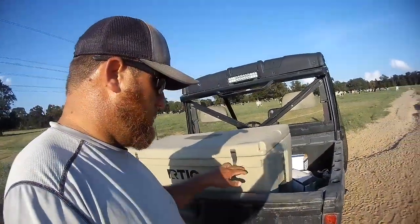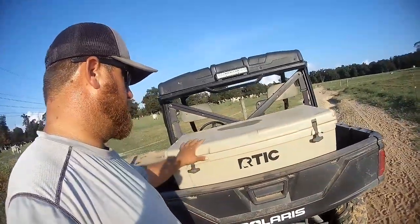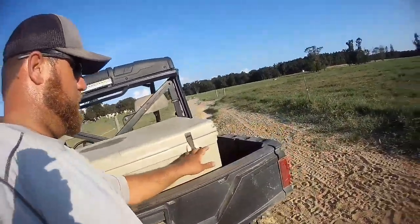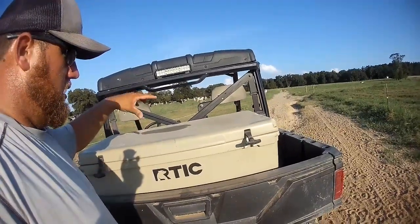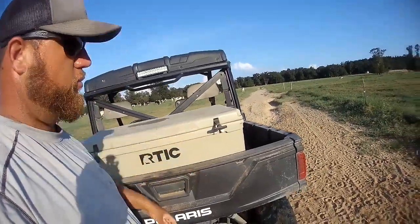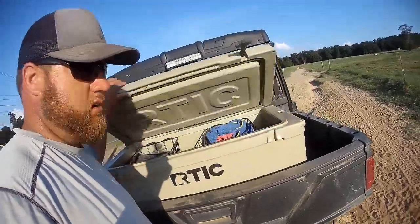So last year, right before calving season, about right now, I bought this, just an Arctic. I can't remember what size it is. It's a 110. Paid like $250 for it, and my idea was, I was thinking only if they made a vet box that would fit a Ranger cargo box. And then the idea came in my head, a big cooler.